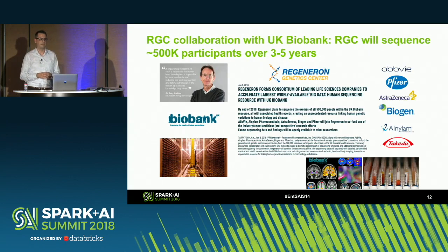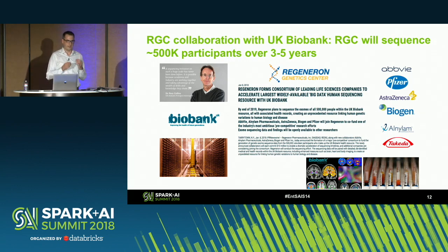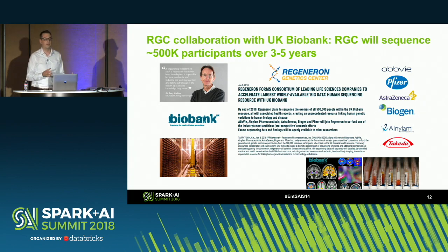Recently, the RGC announced a major collaboration with the UK Biobank, where the RGC committed, together with its partners, to sequence more than 500,000 individuals over the next 3 to 5 years. This is truly a massive effort and will provide an unprecedented resource to gain insights into the function of many genes and how they're related to disease.